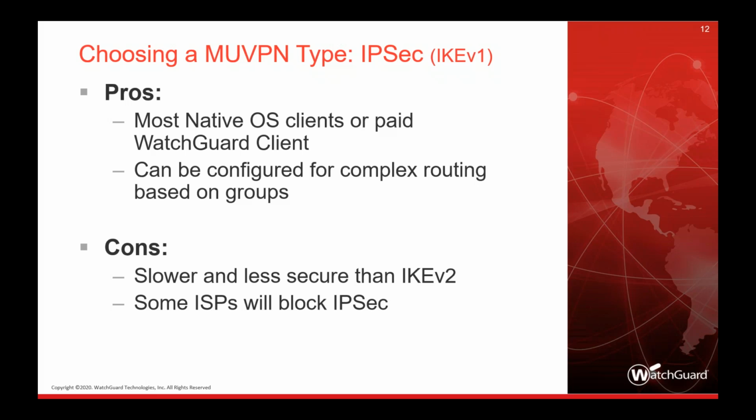IKEv1 VPNs have some support in native OS clients. It's not as extensive as IKEv2 or SSL VPNs. And we do have a paid WatchGuard client that you can use for that. It's really good when you do need to do some complex routing based on groups. So for example, if you have a single VPN concentrator with different companies that are connecting to it, you can have different routing profiles based on their group membership so that you can route their traffic to different headquarters offices. So that's very flexible, but it is slower and less secure than IKEv2. And again, because it is based on IPSec, it may be blocked at the ISP level.